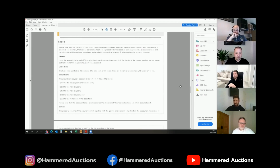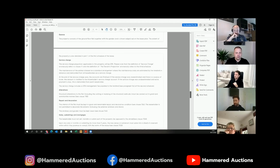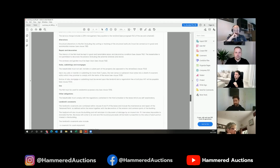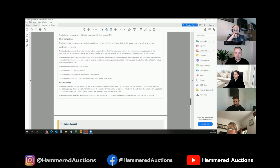By scrolling down again, this is obviously a leasehold property. There are various things within this lease, or within any lease, that need to be read and understood, such as leasehold obligations to the landlord, and any covenants issued by the landlord themselves that need to be adhered to.